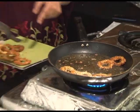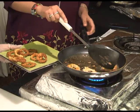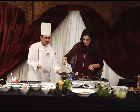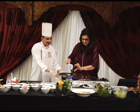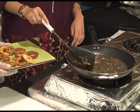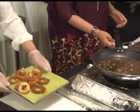So these are beautifully golden brown colored onion rings. Crispy shell. Done. Thank you. You're welcome, Zahid.